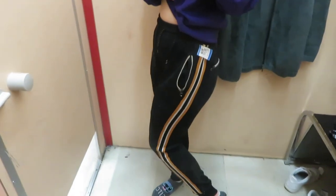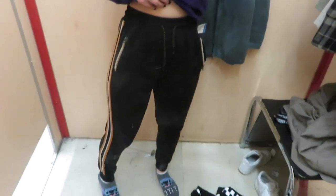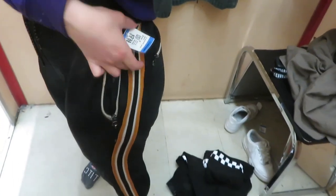These pants are so cool. I love the colorway. I love the fit. They're so high-waisted and they have pockets. Little boys section again. And it's only $5.99.